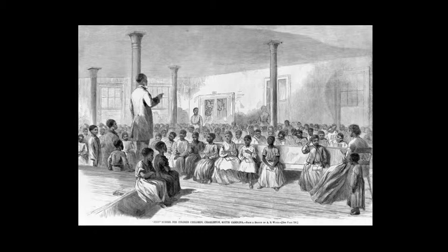This is the Zion School for Colored Children in Charleston, South Carolina. This was actually based on an Alfred Waud sketch published in Harper's Weekly on December 15, 1866. But what this was representing, and what the accompanying description also stated, was the extent to which it was being run by free people.